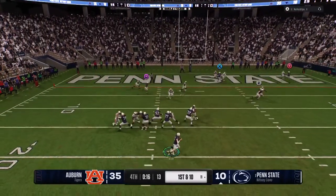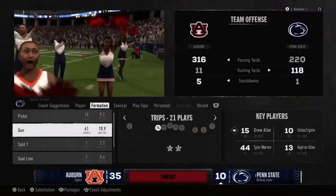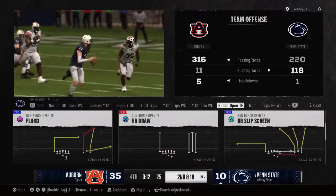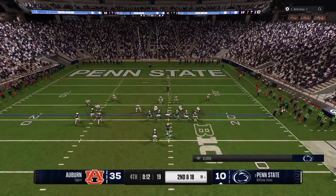Coming out on 1st down with the play fake. Forced out of the pocket. And the pass rush is effective, and they tackle him at the 19. The offense gets the timeout. 12 ticks left on the clock. 1st down sack pushes it back. Now it's 2nd down.